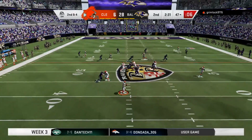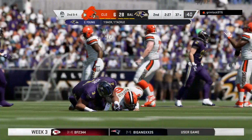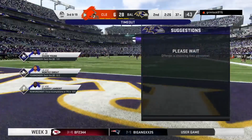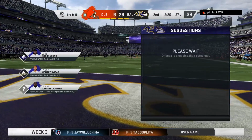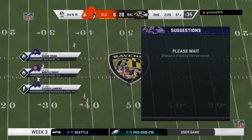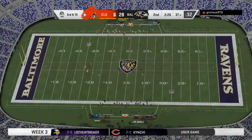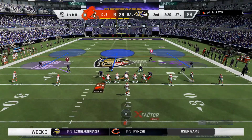Looking to throw again on 2nd down. Mayfield. And a big loss here as he's taken down. Now the Ravens going to use one of their timeouts. They'll have 2 remaining as we step aside here in this 2nd quarter. Mayfield and this Browns offense staring at a 3rd and long now after the sack.